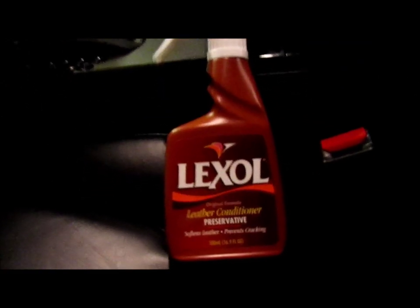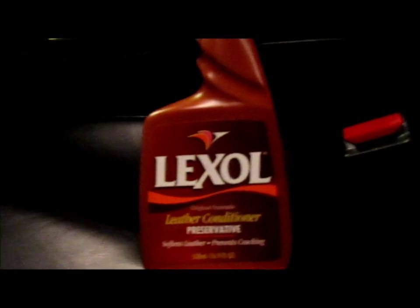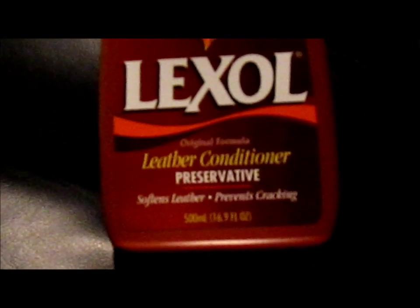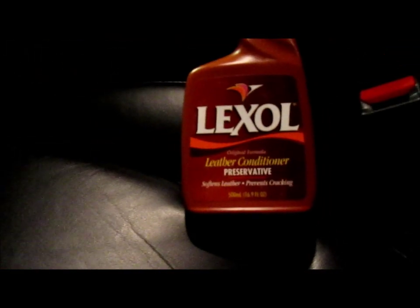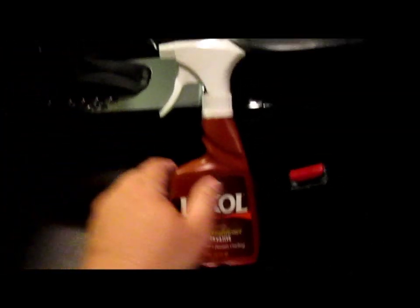Hi everyone, I just want to show you my new cleaning solution, the Lexol leather conditioner that I recently purchased. I already cleaned the seats, and I'm going to apply a coat of leather softener, which prevents cracking. This is a Lexol brand.